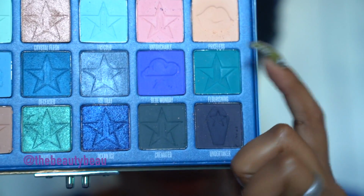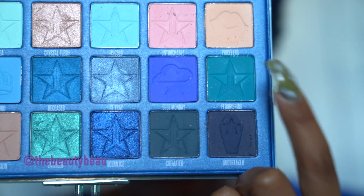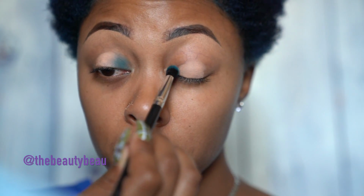For the inner corner, I'm going to take Flourishing, which is the matte teal in the palette, this one here. I'm going to use this brush, which is a Coastal Scents BRC S08. It's a fluffy contour brush. I'm going to apply this on the inside first, just kind of tapping it into place for starters.